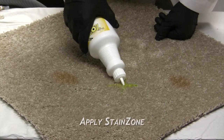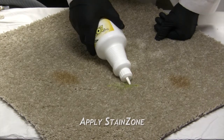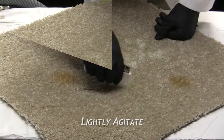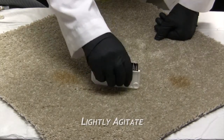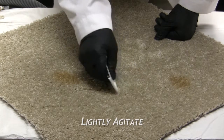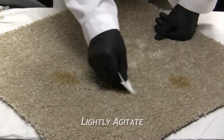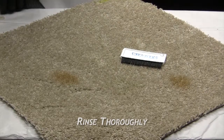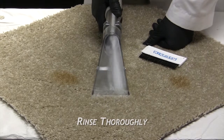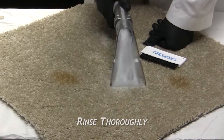Apply the Stain Zone to the contaminated area. Lightly agitate and allow it to dwell until the stain is gone. If the stain is gone, then extract rinse. Otherwise, Stain Zone will self-neutralize with no resoiling issues and continue to work as it dries.